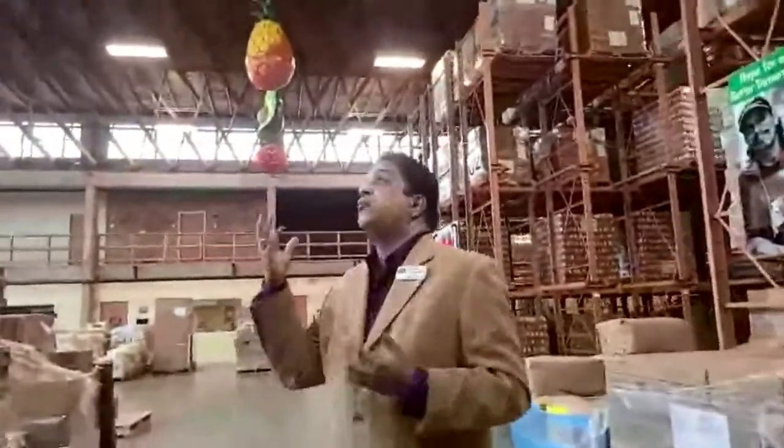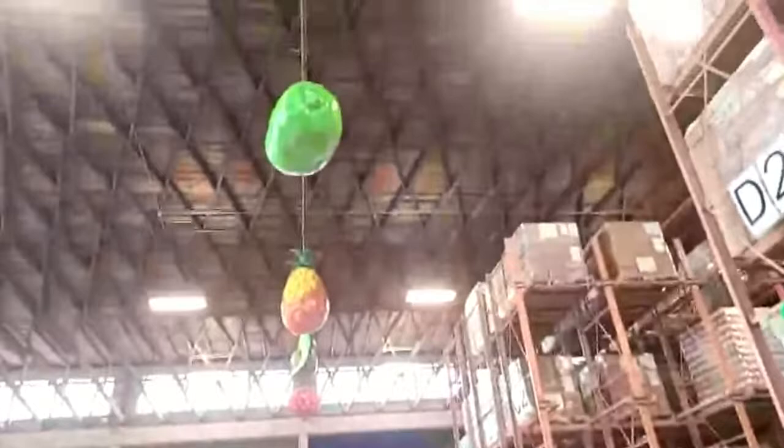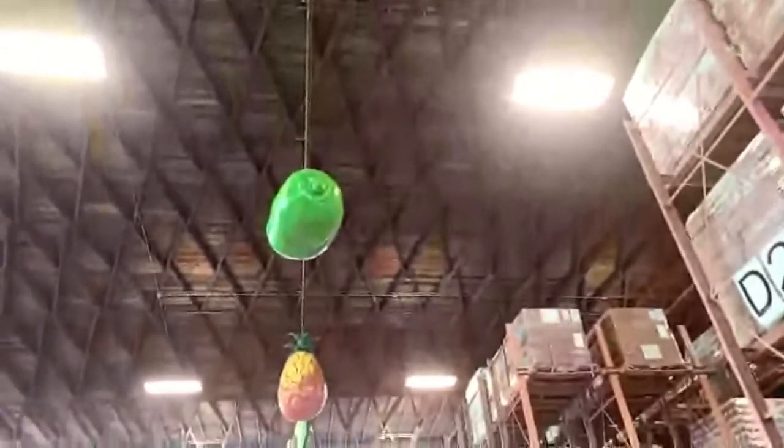Natural lights, the roof, which is all very unique, and in this day and age, just completely unheard of. And this is, like I said, a historical landmark. We're one of the few food banks in the Feeding America network.